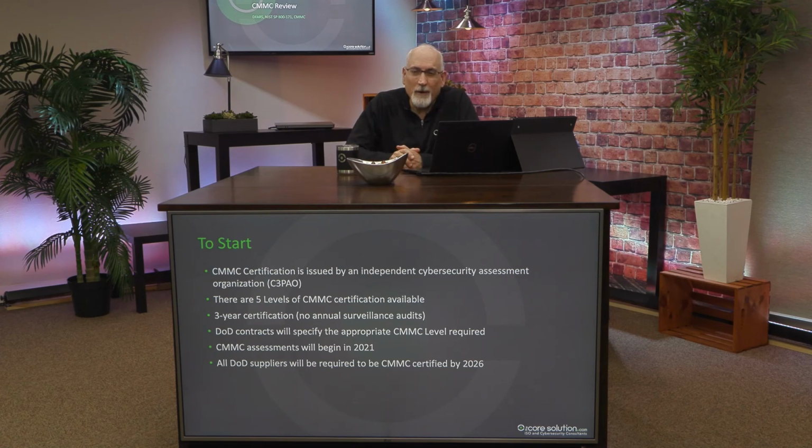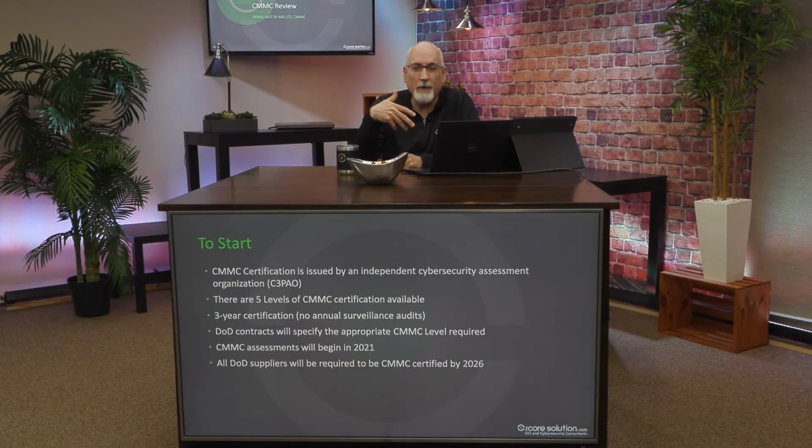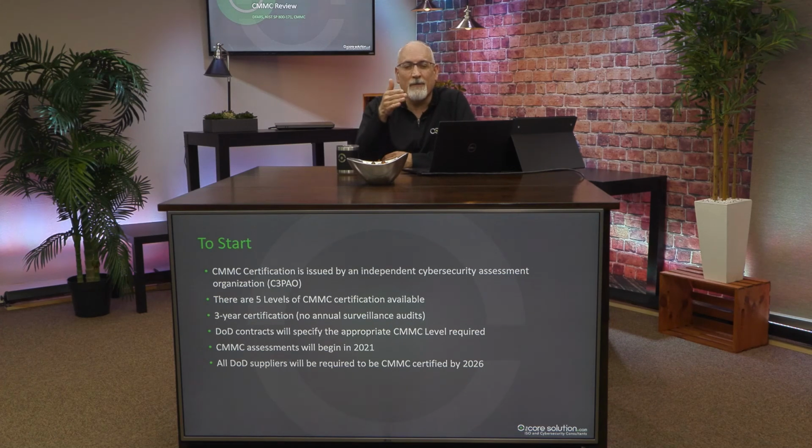The level specific to your organization will ultimately be specified in your customer's contract. So if you work, say, for example, directly with a prime contractor, it'd be a subcontract in this case, right? In that subcontract where they're basically pushing work to you or hiring you to do work, it will specify the certification level that's required for that contract. If you're working directly for the DoD, again, the level will be specified in the contract. That means that some companies might find some of their contracts state one level, other contracts state another level. In order to be qualified for those contracts, you'd have to have the higher level certification.